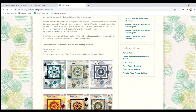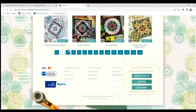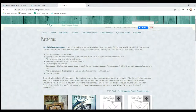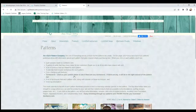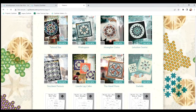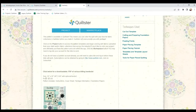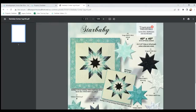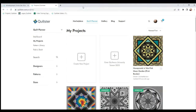And then the other one is called Star Baby. So Star Baby, if you're reluctant to spend the money on the bigger project, but you just want to try it out and see how it goes, Star Baby is my recommendation, because it's the exact same block. It's just one block and it only creates just one star, and then you add a simple border. So you could get into Star Baby. This design is $23. The fabric kits are very small, so they don't cost a lot of money. And it's the same exact block.